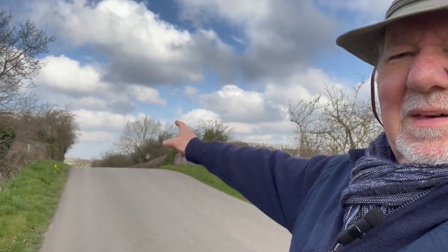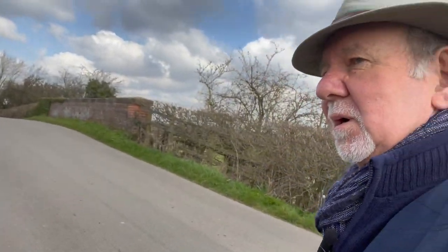So I'm just going to make my way up the hill here to the bridge over the old railway, and I'm just going to poke my head over the top here very quickly, because these folk can be a little bit sensitive about people sneaking up on them.